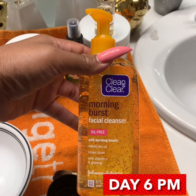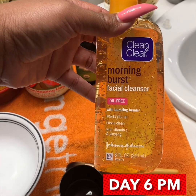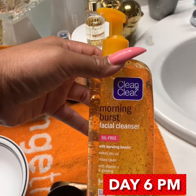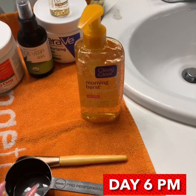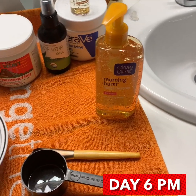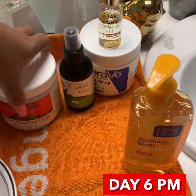So this Morning Burst facial cleanser, I'm going to use it at night, obviously, doesn't matter. It's just a very mild wash, so that's why I'm using that one. Okay, so after I wash, I'm not going to do anything. I'm going to pat my face dry, and then I'm going to mix up my clay.